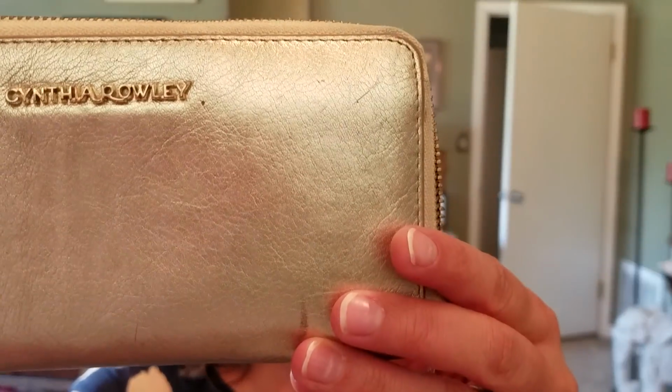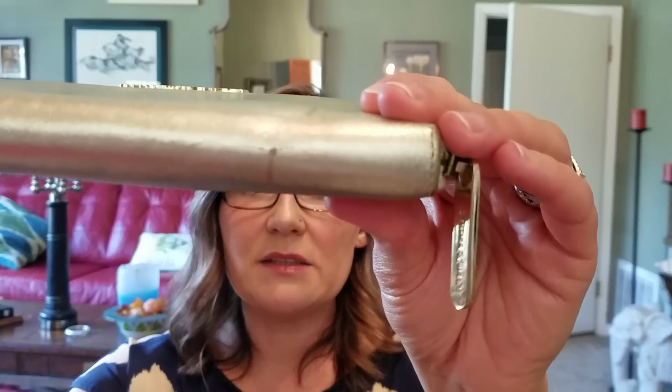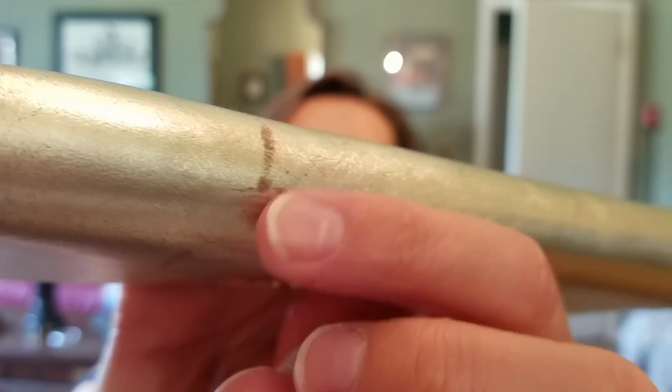And then I have two random wallets that I purchased. One is a Cynthia Rowley. And again, it's been well loved. It's got a little scratch here. I saw it a few weeks ago at my local Goodwill, and it was marked $2.99. Then yesterday when I was back in there, I noticed that everything that was gray tags was half off. And so I got it for $1.50.